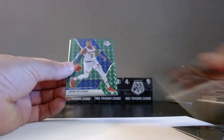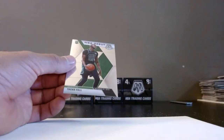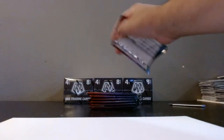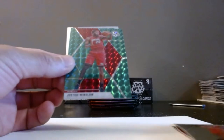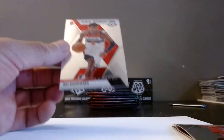Marvin Young, Frank for the Knicks, Green Mosaic. We have NBA debut, Taco Fall. To box number four. Marc Gasol, James Harden. We have Justise Winslow for the Heat, Green Mosaic, and Rui Hachimura for the Wizards, NBA debut. Another Rui for the collection.